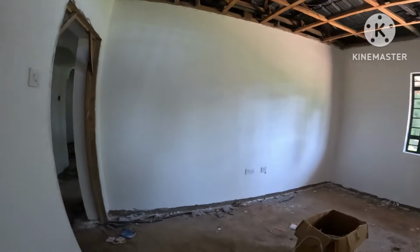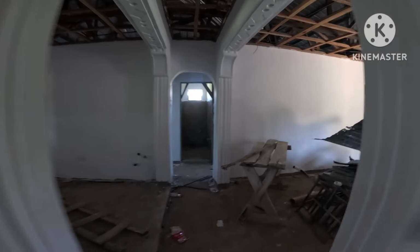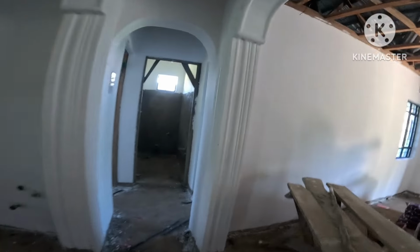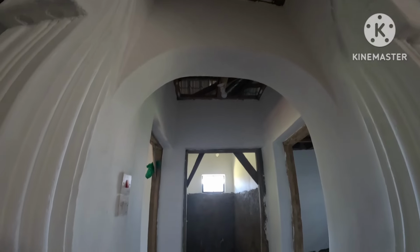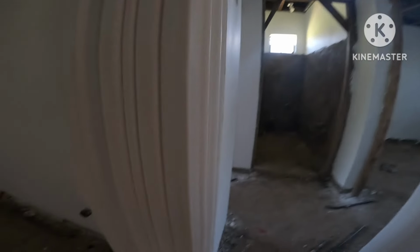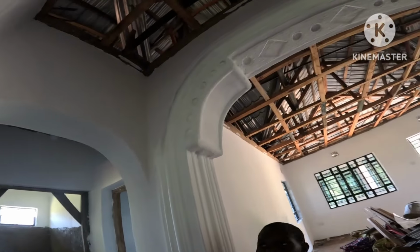From there, we can show you this side. So we are done with the dining and the sitting room. Back to this. Wow, I love everything here, even this decoration. Very nice. It's carved. It looks so great, from these parts that look like pillars. And it's very smooth right now. Wow, I just love it.